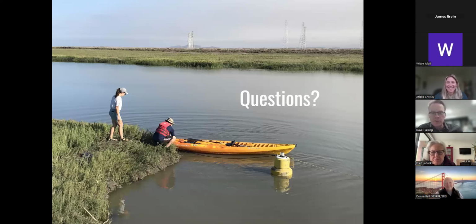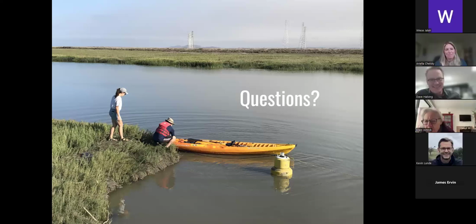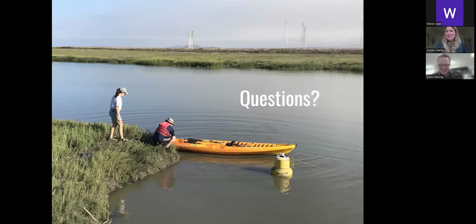But can DO ever be too high? I mean, it gets super saturated, but then it kind of equilibrates with the atmosphere. So not really, no. I don't think it lasts that long. I don't know physiologically if it could have any negative effect, but some of the fish people on the call would be able to answer that better than me.